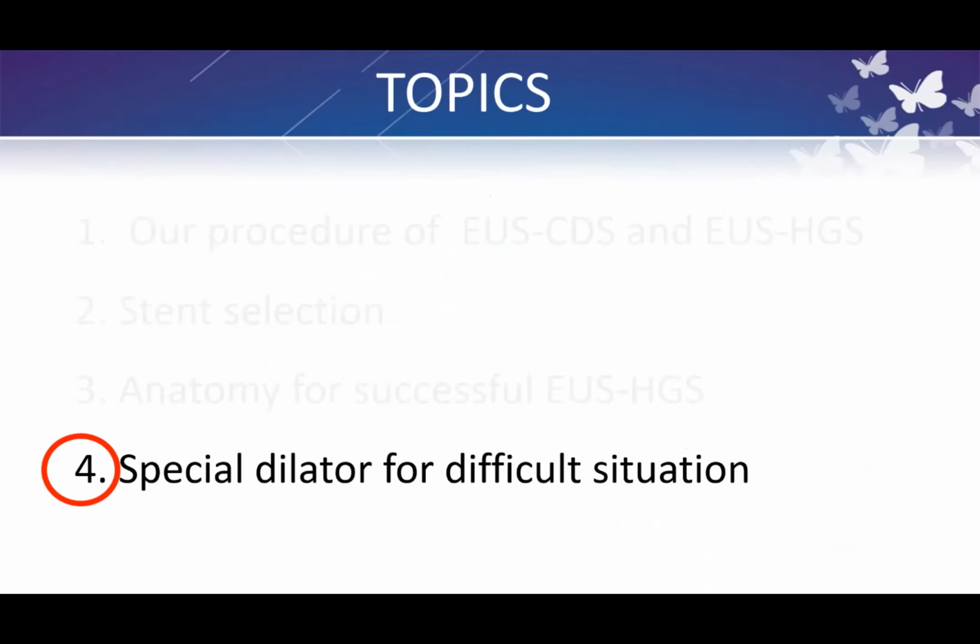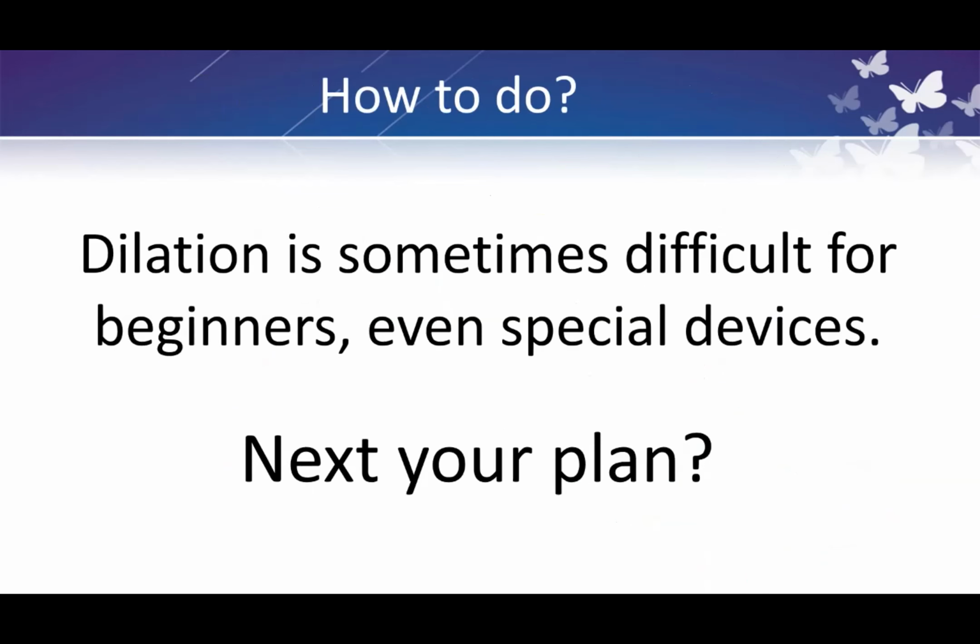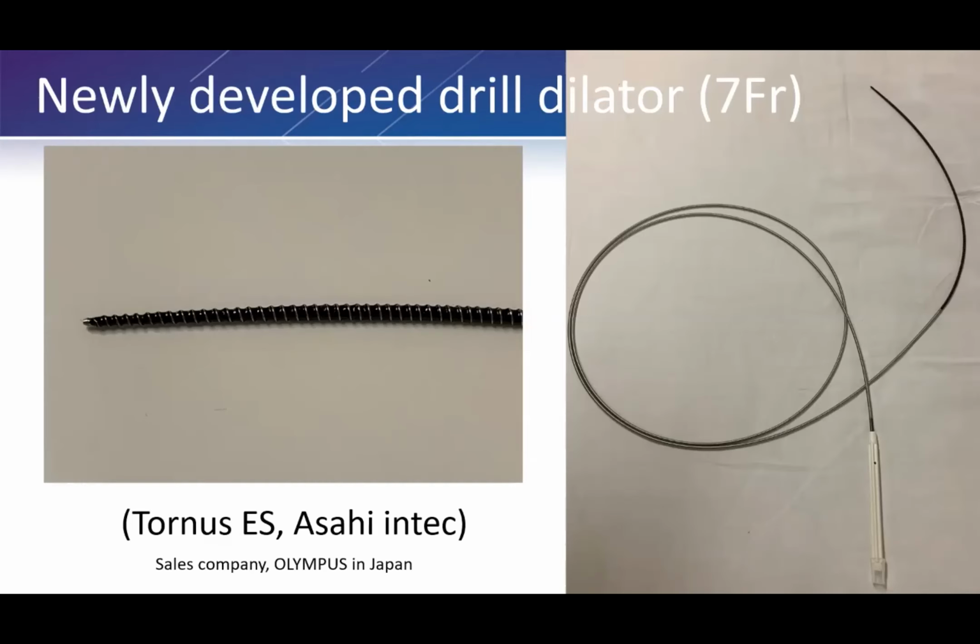Finally, I will mention dilation. It's also a very important step for difficult situations. Sometimes the bile duct is so hard that we cannot dilate it, even with a tapered device, because it is very hard. So how to do? We developed a newly designed drill dilator named Tornus ES. This dilator is very wonderful. After wire insertion, we just need clockwise rotation of this dilator to dilate the hard structure. After dilation, just counterclockwise rotation is needed.